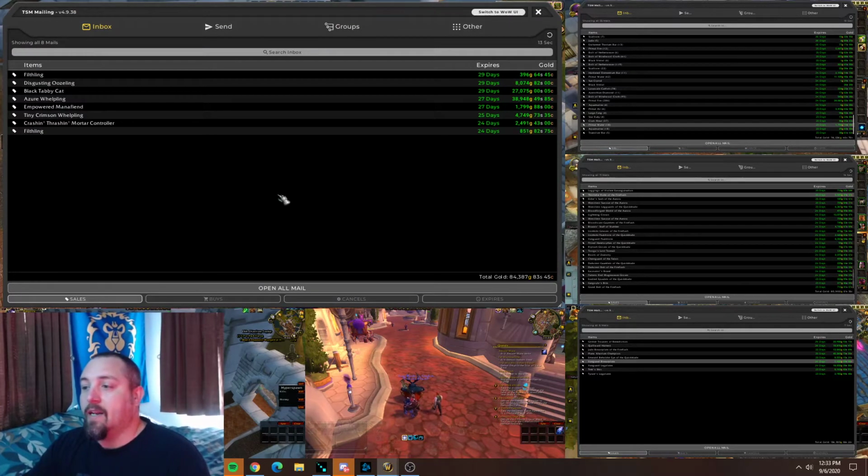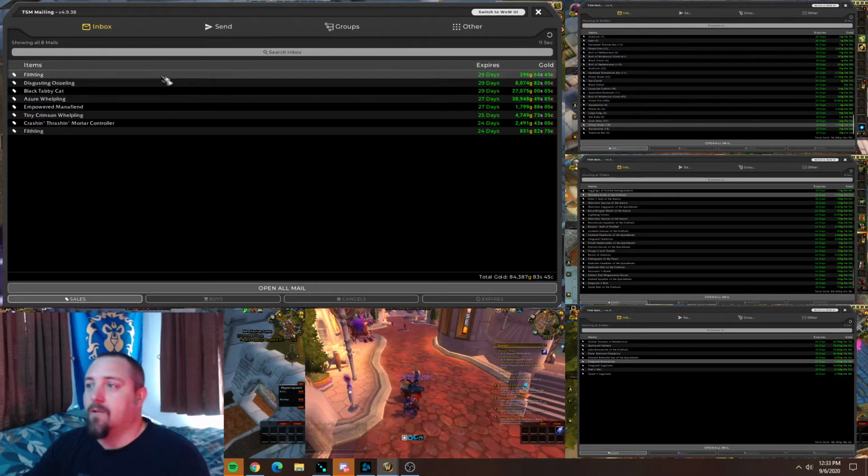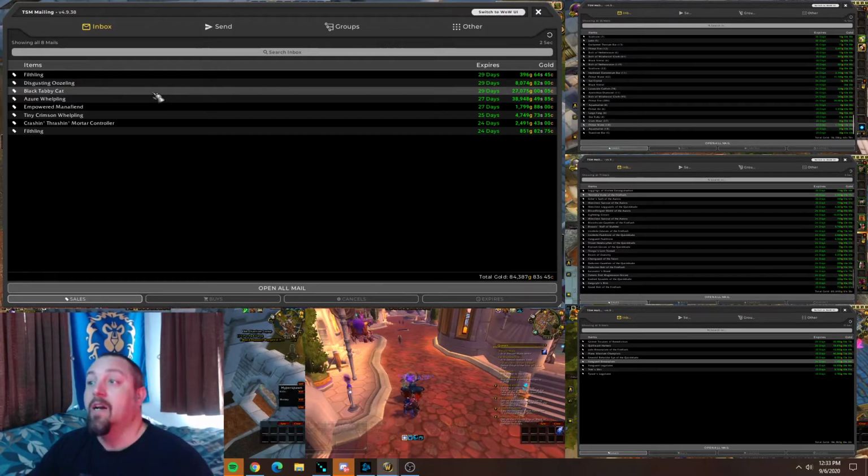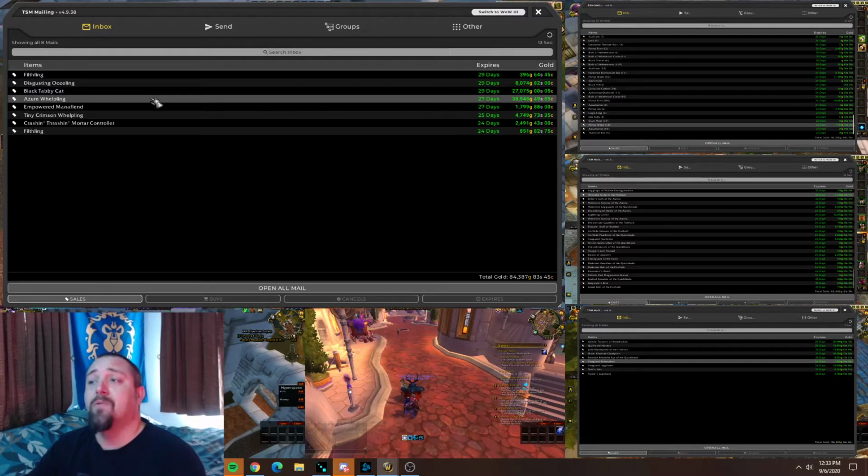And we've got 8 items sold at 84,000, so not horrible. Filthy Pet, pretty low, only about 400 gold, but you get so many in such a little bit of time. Disgusting Oozling for over 8,000 gold, not bad value there. Black Tabby Cat, sold one of those for over 27,000. Azure Whelpling, sold one of those for over 39,000.